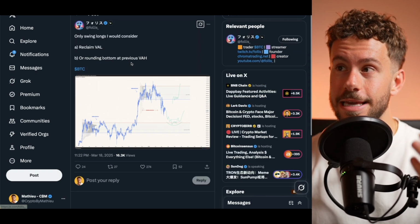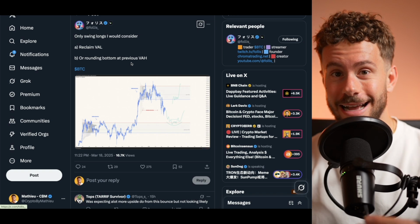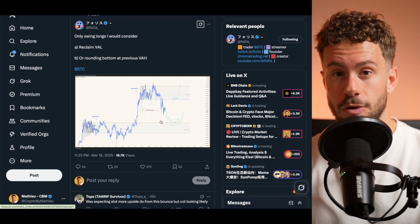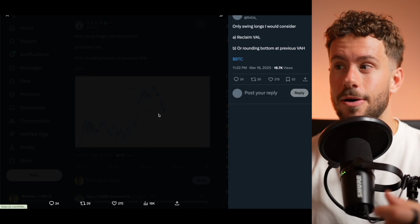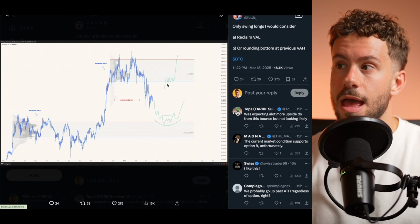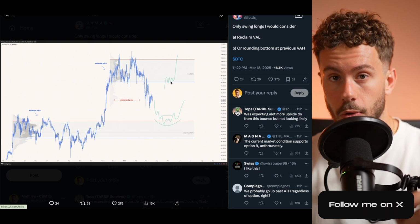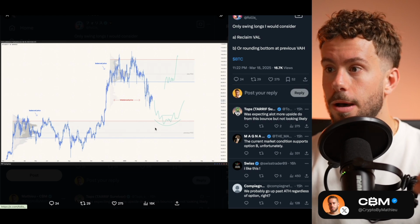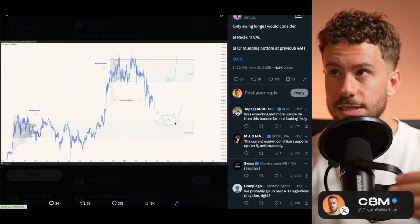Now, a lot of you have been asking me where I would consider longing Bitcoin, and these are the only two key levels that I would consider. This is exactly what Fola said, and I couldn't agree more. These are the levels on the chart that we've been observing on the channel for months now, and this is exactly where I'm looking to long. Either we break above here and hold the range as support, then we can go ahead and place a long, or if we come back down and retest the previous year's high.